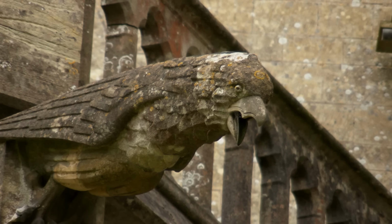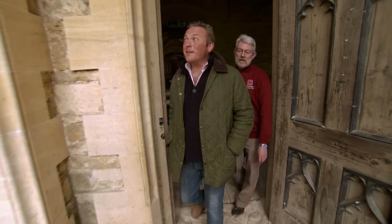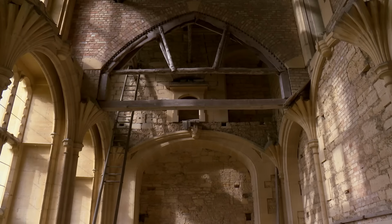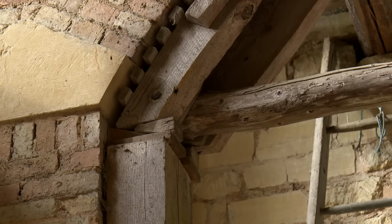Ray Canham from the Woodchester Mansion Trust is showing me around. Just going into the dining room now. Wow, that's amazing, isn't it? And this is what the mansion is about. And that's the original timber centering. Yes, and I'd like to think they left it there so we could show it to you today.